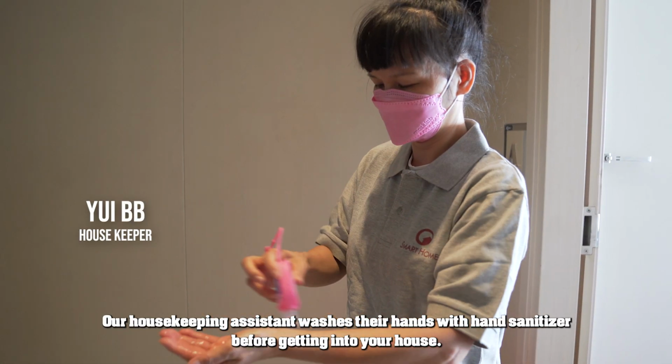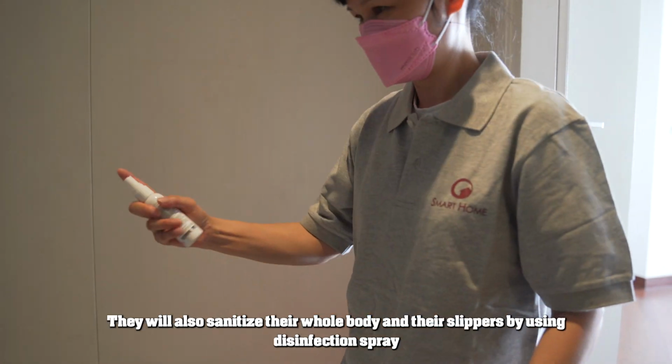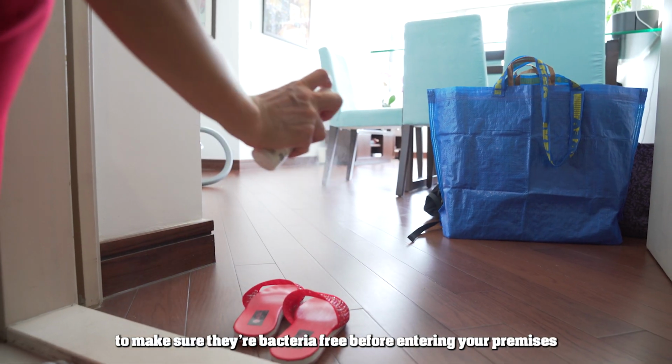Our housekeeping assistant washes their hands with hand sanitizer before getting into your house. They will also sanitize their whole body and their slippers by using disinfection spray to make sure they're bacteria-free before entering your premises.